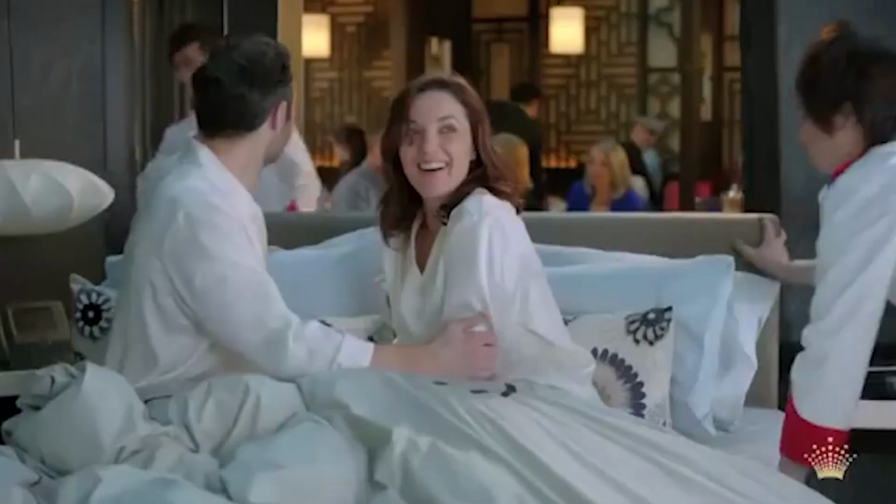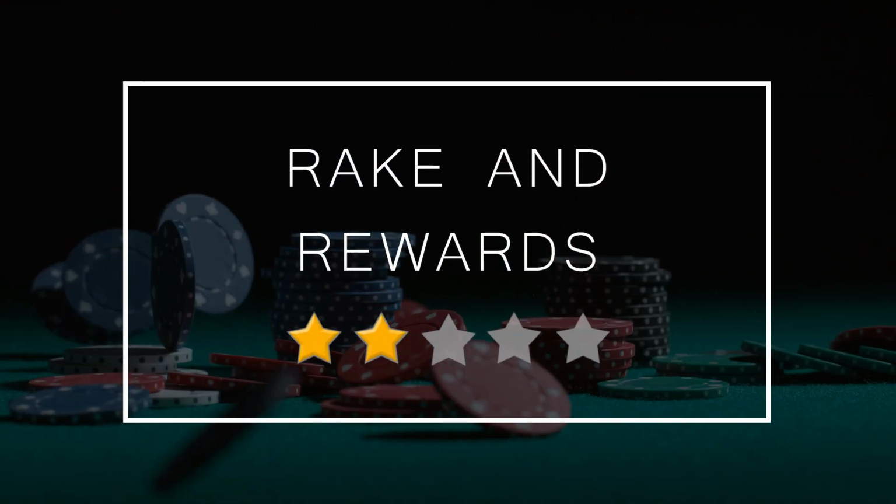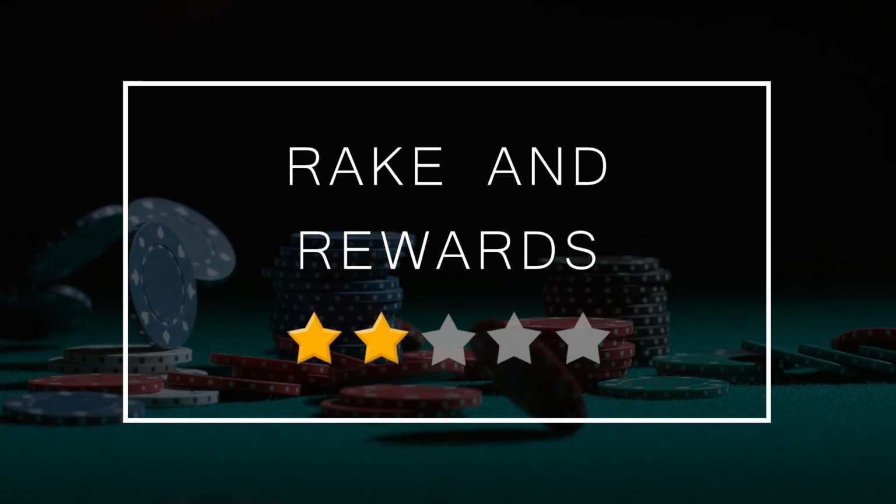Couple this with the $5 gift card I mentioned earlier, and it's not nothing. It does accumulate over time. Given the high wages and cost of taxes and regulation, Rake is not going to be much cheaper than this anywhere in the country. And also, there is no tipping of dealers of any kind. The 10% 5 big blind cap for 1-3 is still brutal though, and coupled with the fact that almost no services are complimentary, for Rake and Rewards, 2 stars.